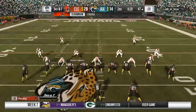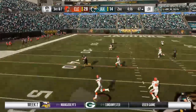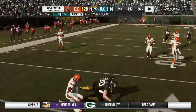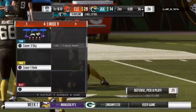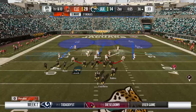Trips left. Bortles to throw once more. And for the throw here, that's complete. And he is tackled inside the 40, not quite to the 35. 1st down, Jacksonville. The passing game looking sharp on this drive for the Jags. So from the 36 now, 1st and 10.